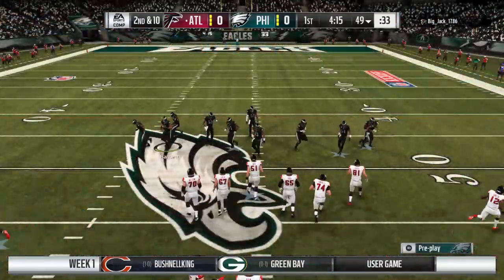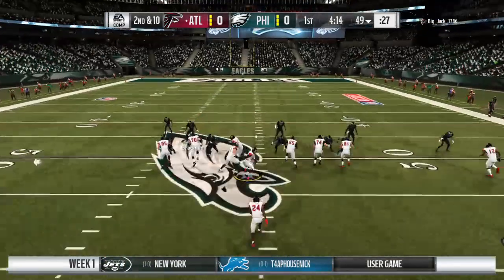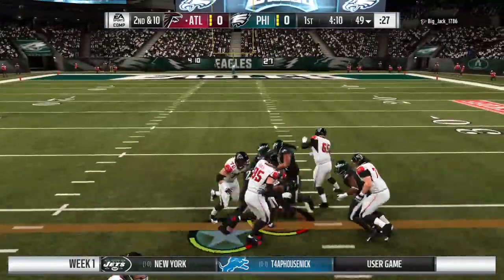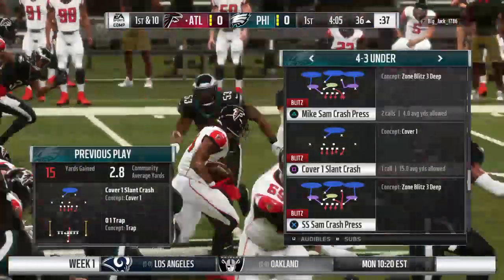So now 2nd and 10 after the incompletion on first down. Now Ryan going to give it to Freeman, and a nice carry there of 15 yards.